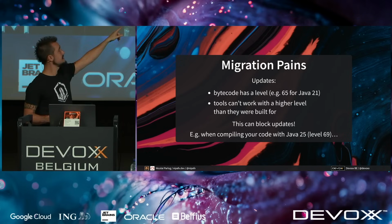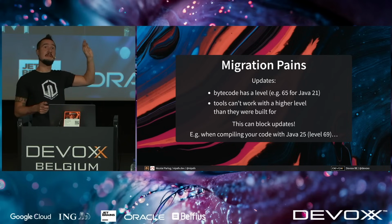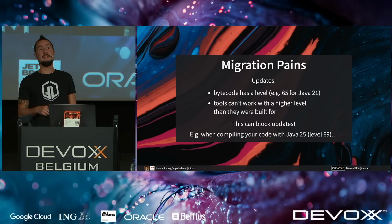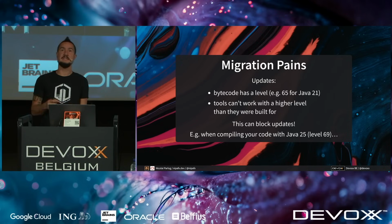Not sure how they got to 65, which is 21 Java versions, but I'm sure there's a reason. So Java 21 says bytecode level generates, if you compile for 21, you generate bytecode level 65. And if a tool doesn't know 65 yet, because let's say the ASM version that you used was written for Java 17, it sees, oh, the bytecode level is higher. And now it's two choices.